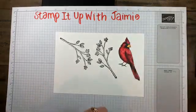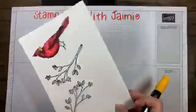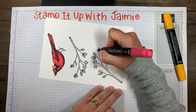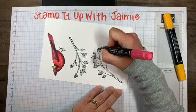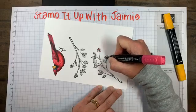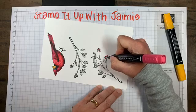Like so. While we have our blends out, I'm just going to go ahead and color our leaves here. The little berries I'm going to do in the lighter Real Red. The leaves I'm going to do in Old Olive. And the branch I'm going to do in Crumb Cake.